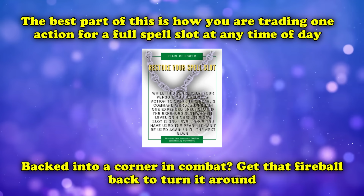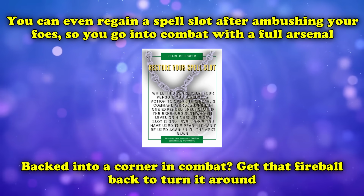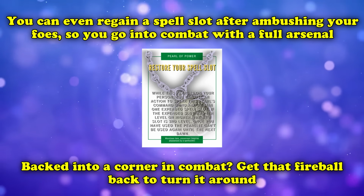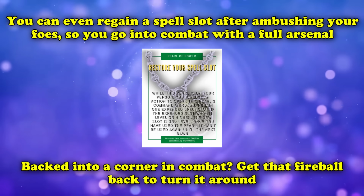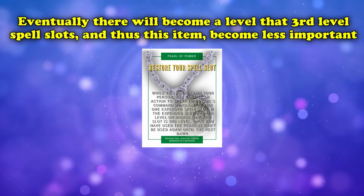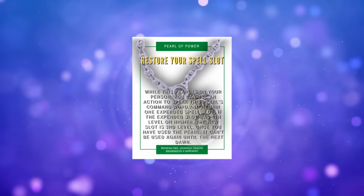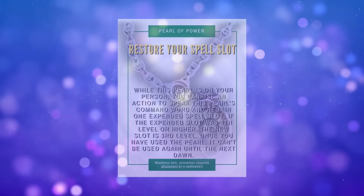This means if you are in dire straits in combat, you can use it then, or if you're planning an ambush, you can use it right after casting a spell of preparation, ensuring you go into conflict still full of spells. At higher levels, this item becomes a little less useful, though still worth keeping around, and it does require you to use one of your attunement slots on it, which is why it only occupies the number 10 spot.